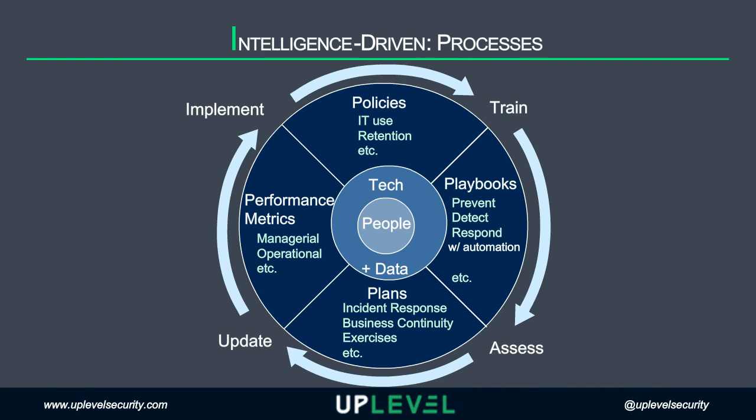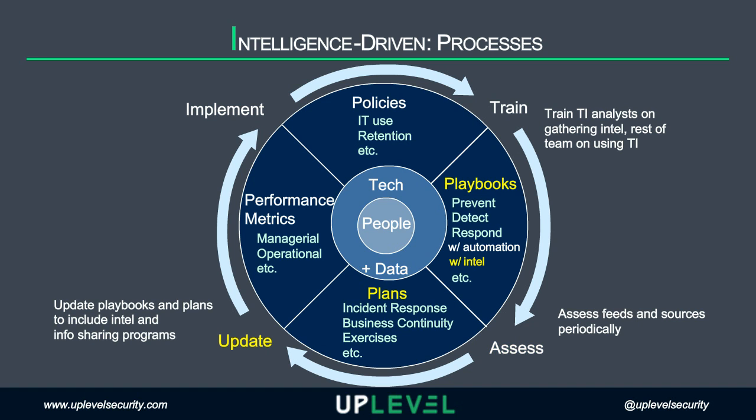And so the process, of course, revolves around training your threat intel analysts and the rest of the team on what that threat intel means. Assessing the feeds to make sure that they're actually pertinent to your investigations and to your environment. Updating your playbooks to include your intelligence. And then implementing the technology, of course.